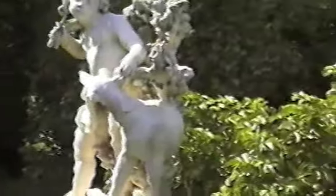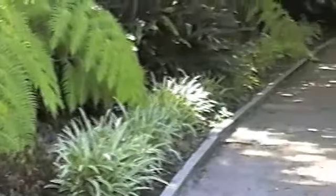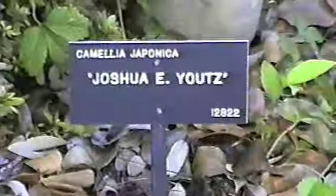And they have a full spectrum from bamboo and palms to azaleas that we see here. That's the encore azalea, by the way, that continues to bloom through the year. But they also add annual plants and biennial plants. And so they're constantly changing. It's a dynamic garden, to say the least.